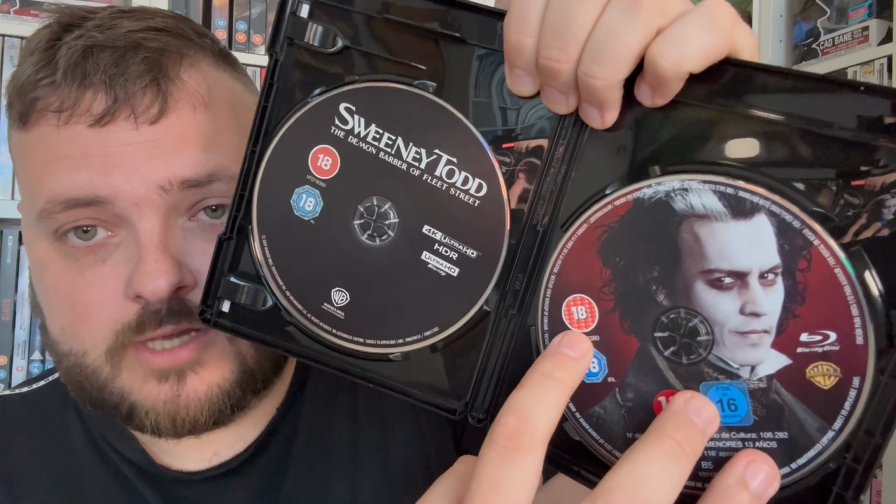Open it up then, and we get 2 different discs. This disc is the one that comes with the Blu-ray, and it's got the same artwork on and everything. You can even tell that because the age rating is the old age rating there, whereas that's the new designed age rating there. And the 4K disc there is the plain black one. So I'm so excited for this. I am going to definitely watch this, maybe on the weekend, to be honest. I've got a whole weekend of just watching films and stuff. My other half's at work, so I'm definitely going to watch Sweeney Todd at some point this month.